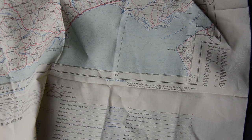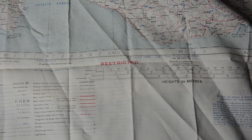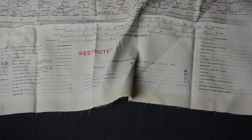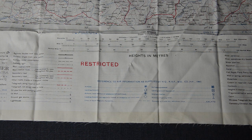Those maps were provided to forces operating behind enemy lines and thus more likely to have to escape from those areas, for example, the Royal Air Force and the Special Operations Executive, the SOE. Unlike civilian navigation maps, these also included things such as military installations. For example, if we go back, we'll find that it has additional information that was provided by the Royal Air Force and includes things such as airfields, landing grounds, and so on.